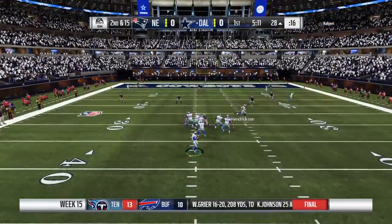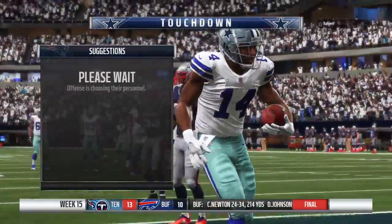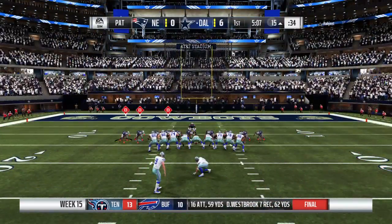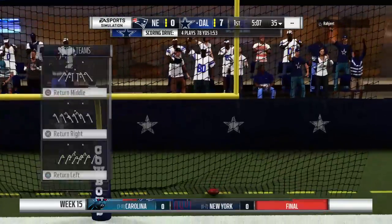Shotgun now for Carr. This is caught. Watkins. And he is into the end zone for a Cowboy touchdown. Sammy Watkins hitting double digits with his 10th touchdown of the season. And the Cowboys have taken the early lead.